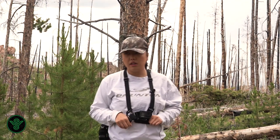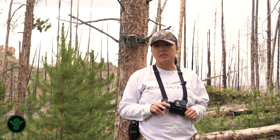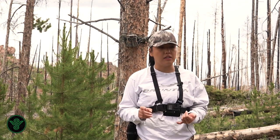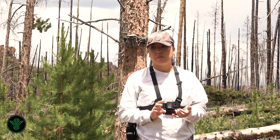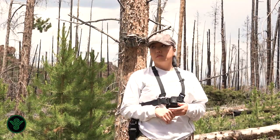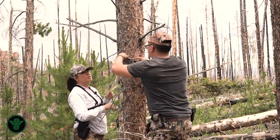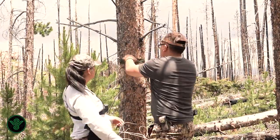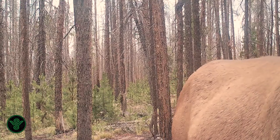So we found a spot that has two different game trails that look pretty heavily used. It looks like it's probably used by deer and elk, just from the droppings that we can see, and based off the hoof prints as well. What we did was set up this trail cam about, I'm 5'4", maybe 5'6", feet off the ground here. That's because deer and elk are going to be different heights, but if elk just happen to pass through here, we want to make sure we're capturing that as well.